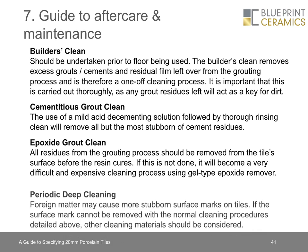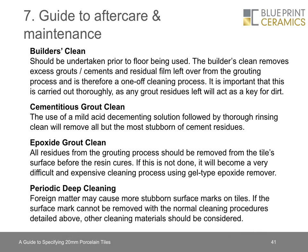Periodic deep cleaning. Foreign matter may cause more stubborn surface marks on tiles. If the surface mark cannot be removed with the normal cleaning procedures detailed above, other cleaning materials should be considered.